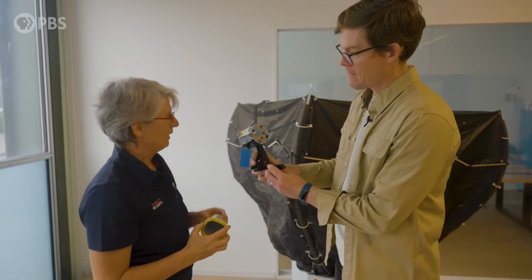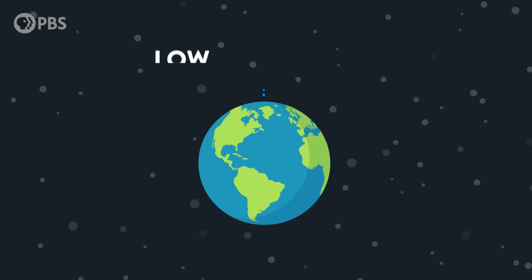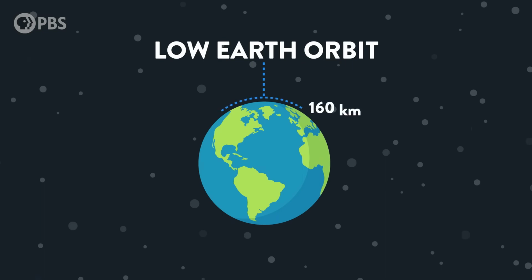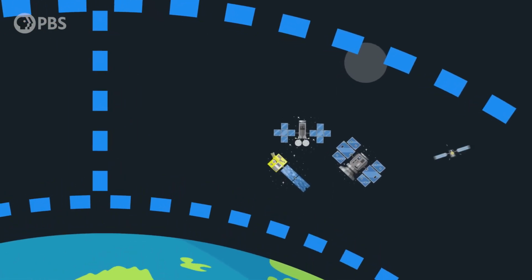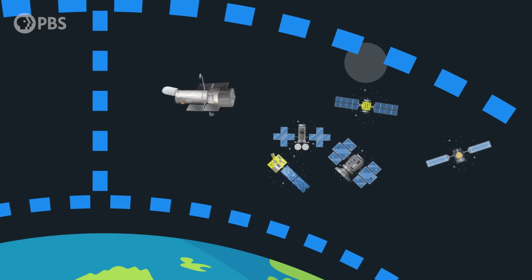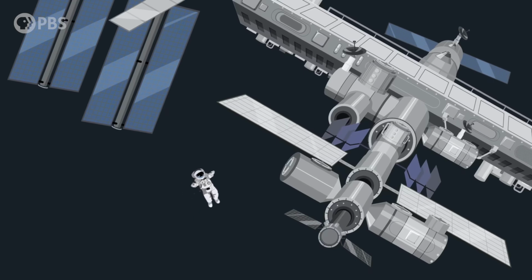Typically, what we call the low Earth orbit is this region. Low Earth orbit ranges from 160 to 2,000 kilometers above the Earth's surface. This is the most crowded orbital highway, home to many scientific satellites, space internet constellations, the Hubble Space Telescope, and most importantly, where astronauts spend most of their time.